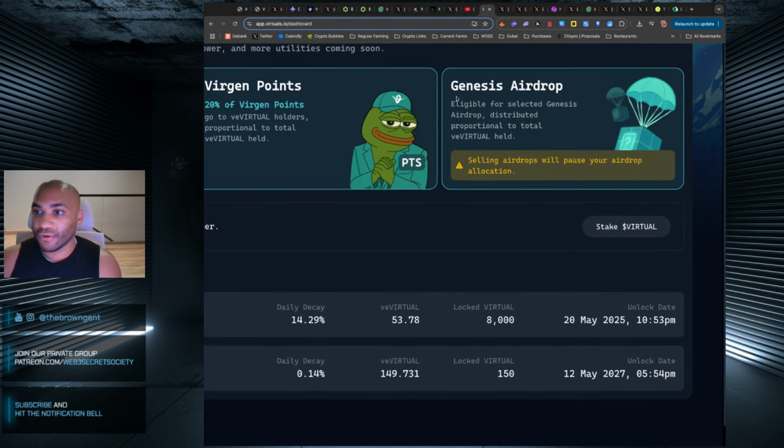But definitely check it out. These things will show up in your wallet as they look like spam or scam, like around the bank, but just go into Virtuals and you can basically see if you've got it. And one thing I will tell you and remind you, do not sell these airdrops. If you sell them, it pauses your airdrop allocation.